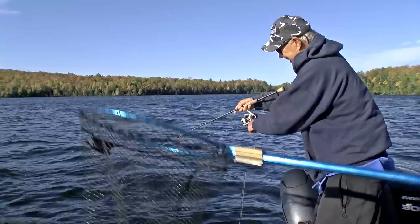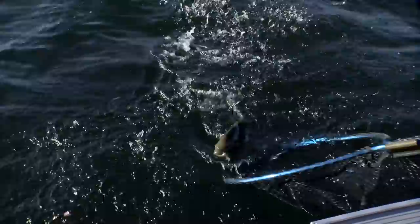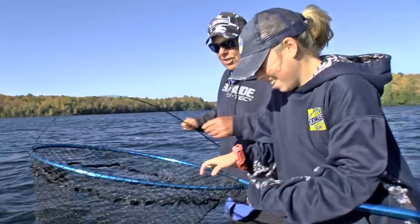Literally, your next cast again. What is going on? Oh, I don't know, but this one hit right underneath the boat. Oh, really? Here he is. Wow. Oh, my. Look at that. In the net. That was sitting in 22 feet of water. Some of these fish are sitting in 8 feet of water.